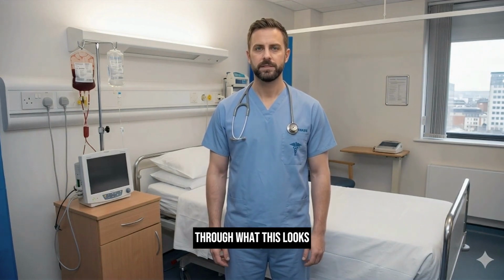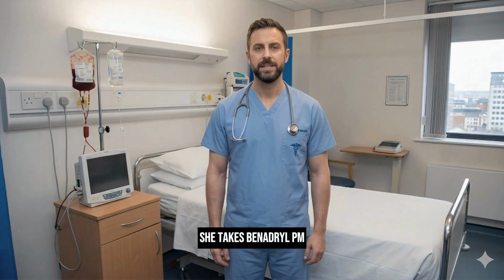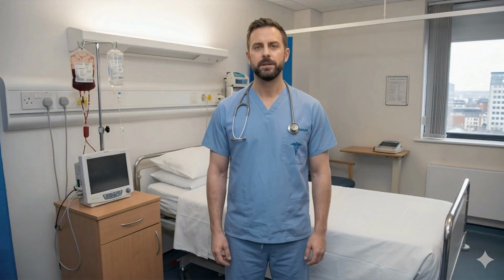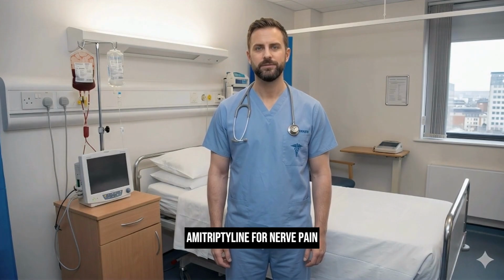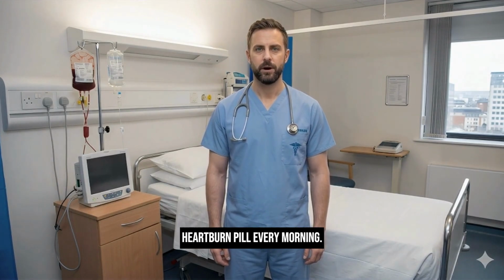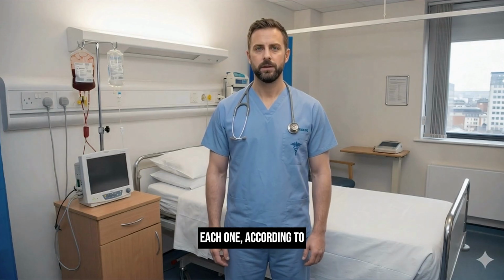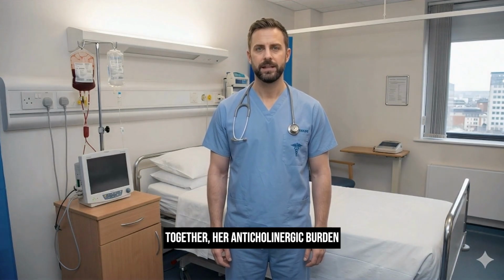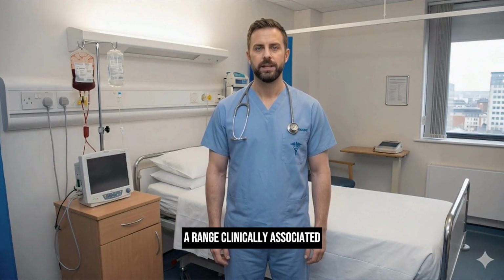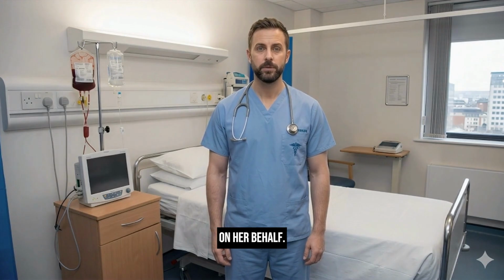Let me walk you through what this looks like in practice. Imagine a 70-year-old woman, let's call her Dorothy. She takes Benadryl PM every night to sleep. She takes oxybutynin for bladder. She was recently prescribed amitriptyline for nerve pain in her feet, and she takes an over-the-counter heartburn pill every morning. 3 of those 4 are anticholinergic. Each one, according to her separate prescribers, is appropriate and safe. Together, her anticholinergic burden score may be in a range clinically associated with significant dementia risk. And nobody, not one doctor, not one pharmacist, has done the math on her behalf.